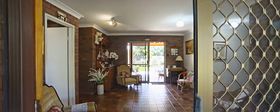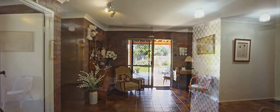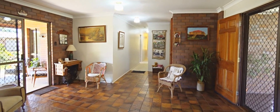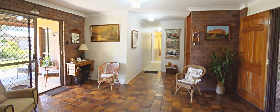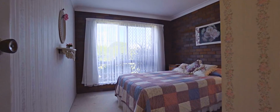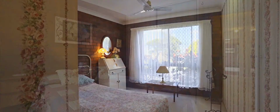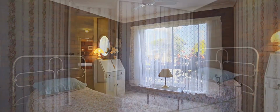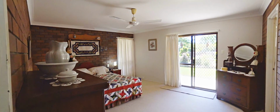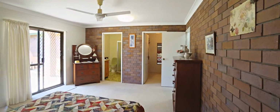The generously proportioned floor plan unfolds in an expression of family comfort across two levels whilst capitalising on Hervey Bay's wonderful year-round climate. The home boasts 4 spacious bedrooms across the ground floor, all with built-in wardrobes and styled with the grace and tradition that features throughout this home. The large main bedroom includes a walk-in wardrobe and ensuite whilst offering external access.